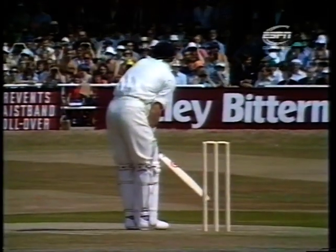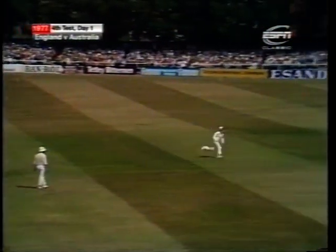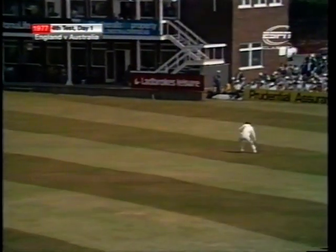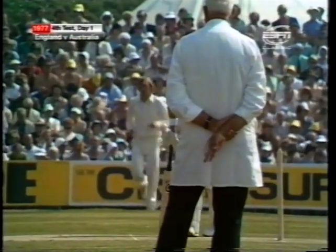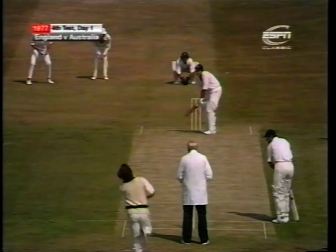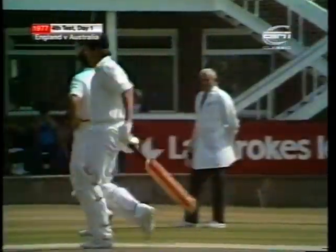And here now is Geoffrey BOYCOTT facing Max Walker. And he's off the mark now. 2 runs on the way to it. Ian Davis, the fieldsman, in the outfield, no chance of cutting that off. Woolmer is off the mark.